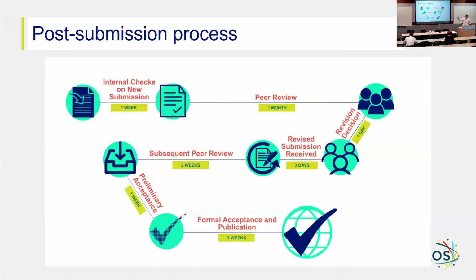And this is the publishing process. So it's a quick schematic of the process. It is quite a typical process for journals, so I won't spend ages going over this. Hopefully you might be familiar with this from other journals, but the idea is that you've got some in-house checks that happen on articles when they're first submitted, and there might be some back and forth with authors there to resolve anything that might not be quite correct at that point.